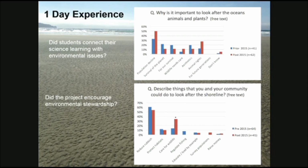We were interested if students could connect the science learning with environmental issues. So we asked them, why is it important to look after the ocean's animals and plants? Again, you can see blue is pre and red is post. And this is some preliminary data. And there was definitely an increase. 70% of the students felt there's a significant increase in the understanding of the value of looking after marine species to prevent population decline.